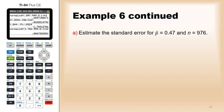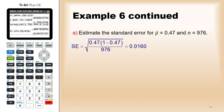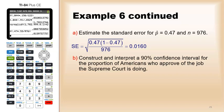So, if I want to estimate the standard error, I go square root of 0.47 times 1 minus 0.47, so times 0.53, divided by 976. And I get 0.0160. Now, suppose I want to construct a 90% confidence interval for the proportion of Americans who approve of the job the Supreme Court is doing.